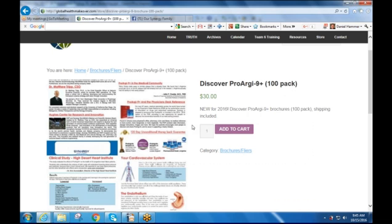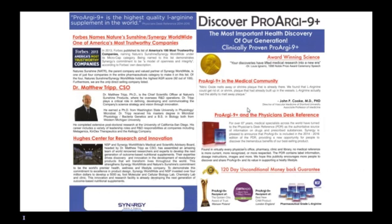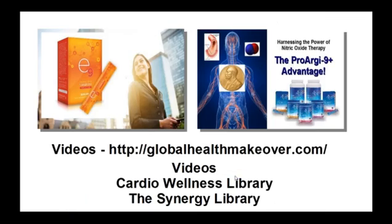You know, when we go back to looking at this brochure, there's a couple of key things on here. ProArgi-9 Plus in the medical community, ProArgi-9 Plus in the Physicians' Desk Reference, 120-day unconditional money-back guarantee. Let me go back here. Sorry about that.